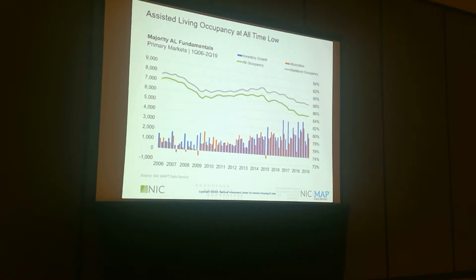We've seen a lot of inventory growth in the last few years. In 2018, making that gap between the net absorption and inventory growth a little bit less than 2017, but not tremendously. It's still very wide.